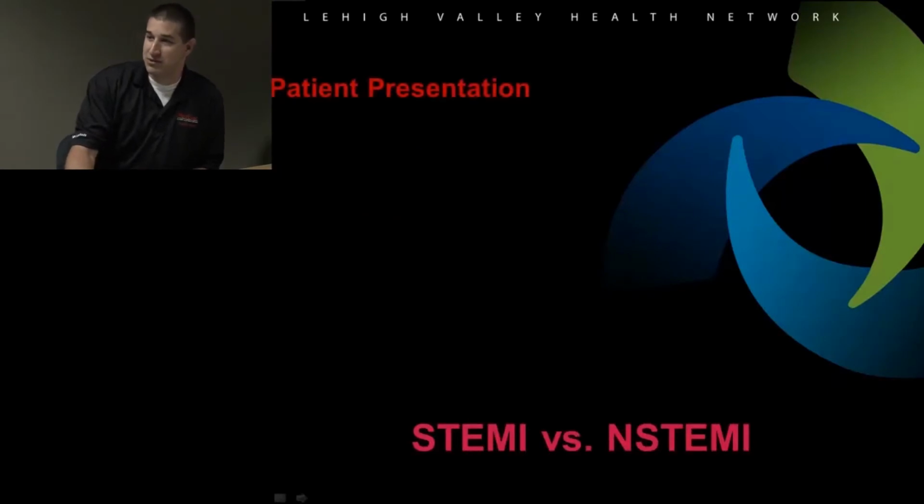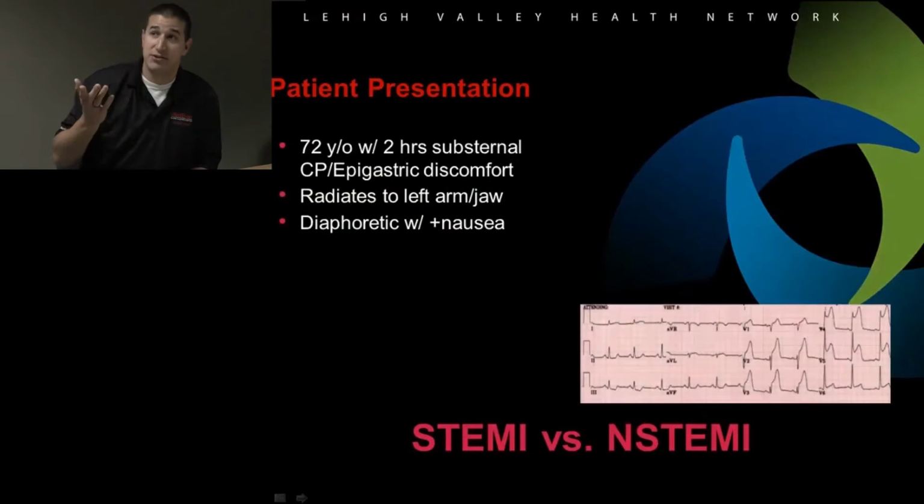All right, so the first thing we're going to talk about is STEMI versus NSTEMI, and your initial patient presentation is a 72-year-old that is here with 2 hours of substernal chest pain and epigastric discomfort. Radiates to their left arm and their jaw, they're diaphoretic and nauseous. They come into the emergency room at this hospital, and they do an initial 12-lead EKG which shows this. I'll give you a second to take a look at that.